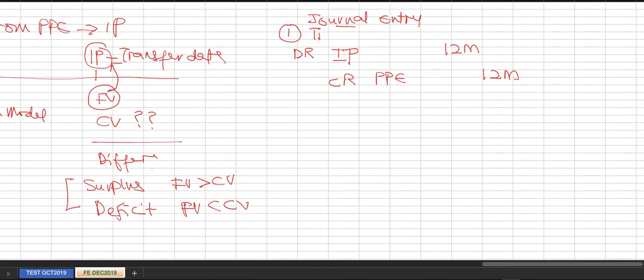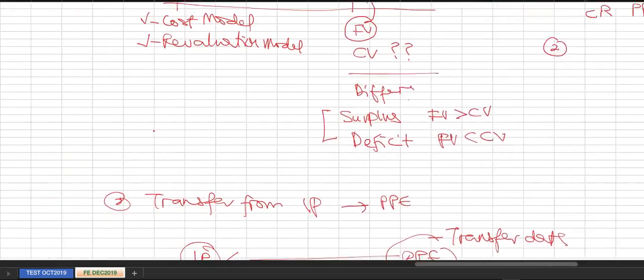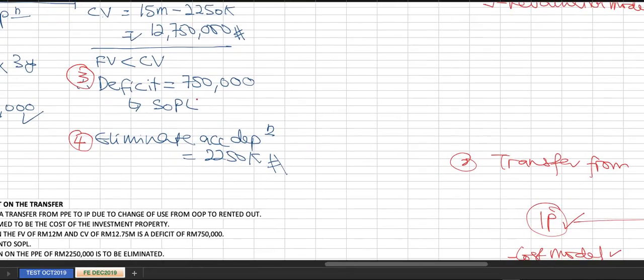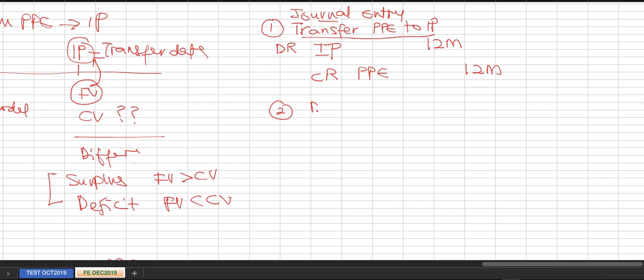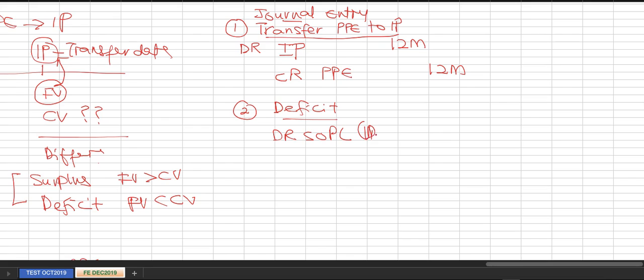I write this as a transfer, transfer PPE to IP. This is the journal entry. Okay, and then we have to perform a journal entry for this part when you compare the fair value and carrying value. So you get a deficit, right? I use the example from before. So you need to debit the SOPL for the deficit.